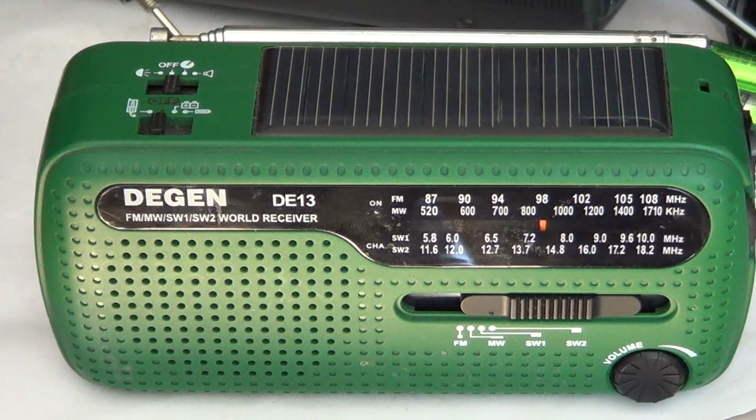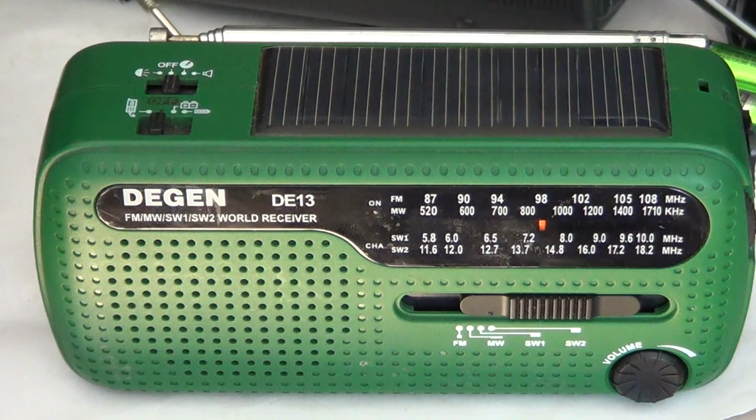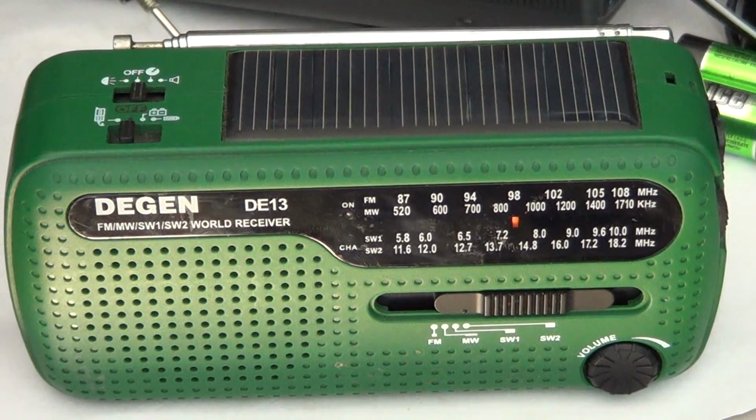So this is the Degen DE13. I give it a score of 8 out of 10. Keep in mind that a score of 8 out of 10 takes the balance between the price and the radio performance itself. Great radio, very rugged, nice construction. It's one of those radios that you can not be too careful with, and it's still going to work. And look for the videos of the testing of the radio. You'll see that it performs quite amazingly, and it's one of those great little receivers.